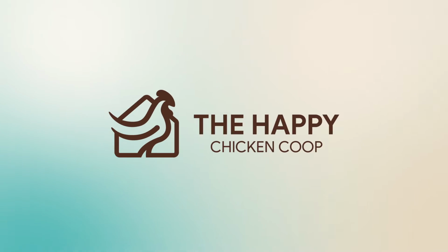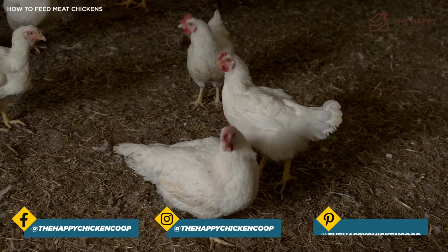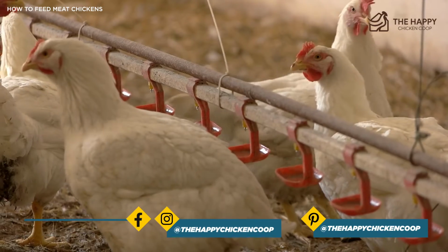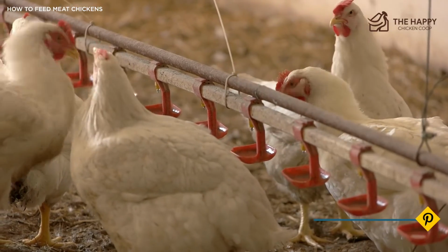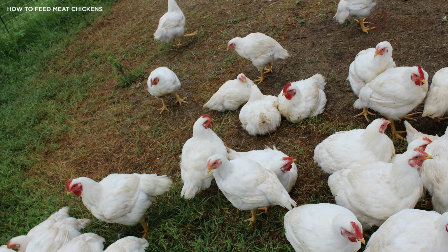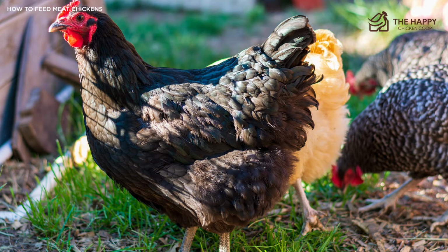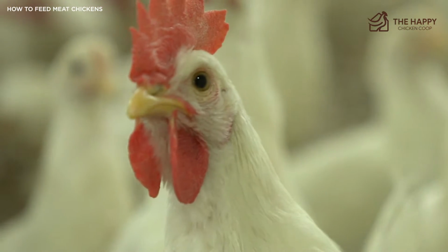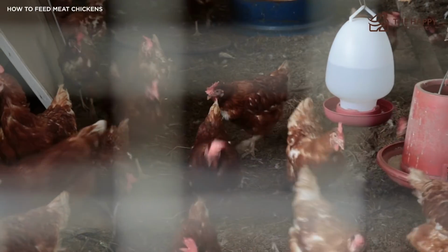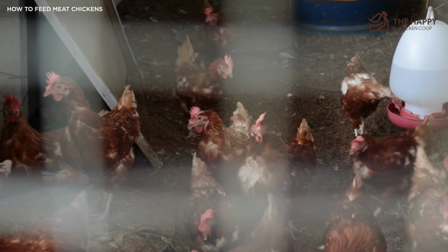So, the way we feed meat chickens is a little different than feeding a typical layer hen. Chickens bred to be efficient meat birds grow much faster than chickens intended to produce eggs, meaning that they have different nutritional requirements. A Cornish cross, for example, is ready for processing in about 8 to 9 weeks, while a heritage breed like the Jersey Giant won't have enough meat on its carcass for about 6 months. In this video, I'll discuss how to feed a Cornish cross broiler properly, and you can apply this to your other meat chickens.